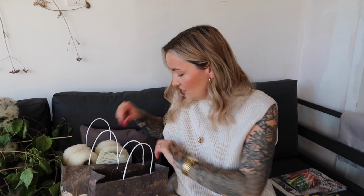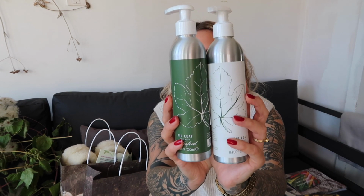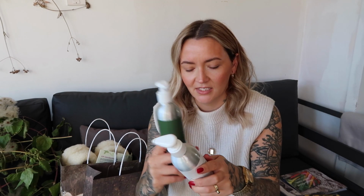Then what else? Oh, for the utility room I wanted a new hand wash and hand lotion. We've got the tomato one in the kitchen, which is so nice, but I wanted to try a different one, so I went with fig leaf. Love their packaging, other than the labels get really dirty. But hey ho, yeah, fig leaf hand wash and fig leaf hand lotion. They'll be going in the utility room.